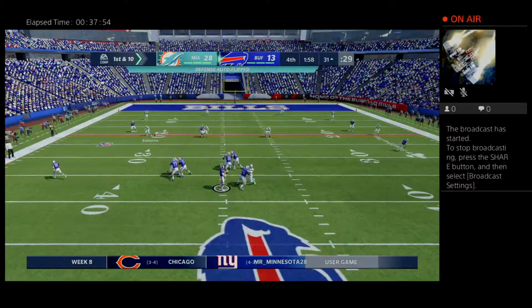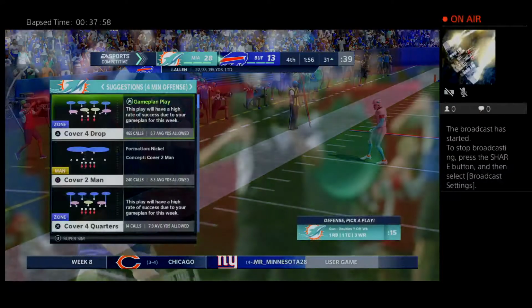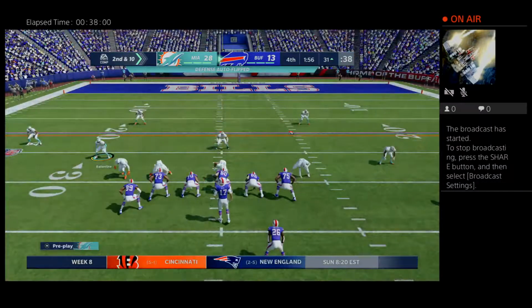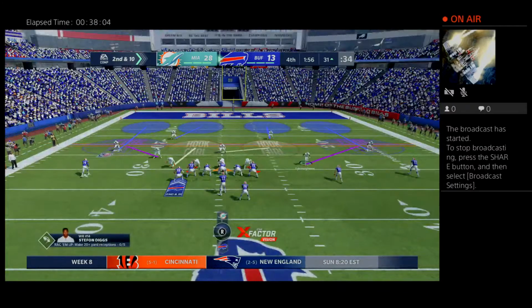Again, they'll throw with Allen. And the throw left sideline here is caught, but they'll rule it incomplete. Couldn't keep his feet in. Second down. It's 2nd down and 10.